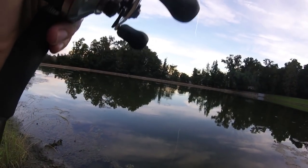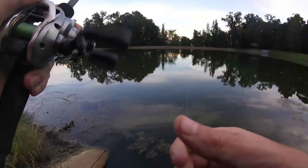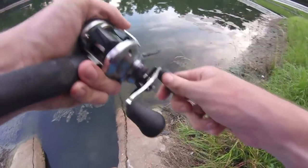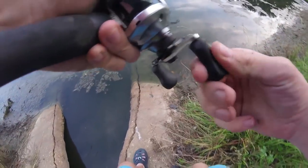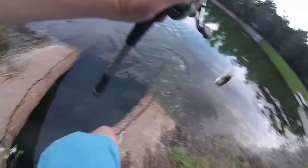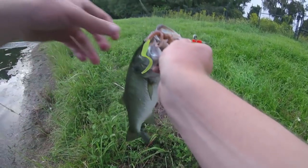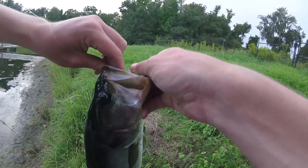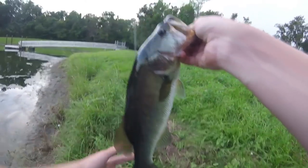Come on. If I get one lizard fish, I'm good. Oh, I got him! The lizard fish! I was not expecting that! Oh my gosh! Look at how he ate this spinning lizard. What the heck is going on? I honestly do not even know how I caught this fish.